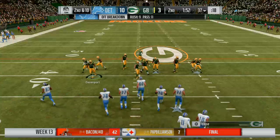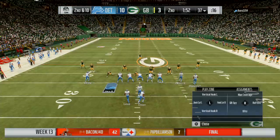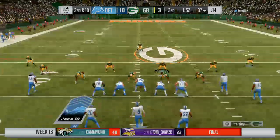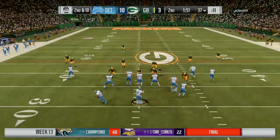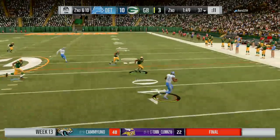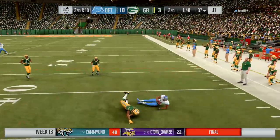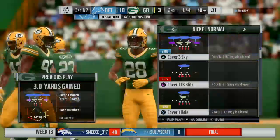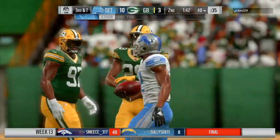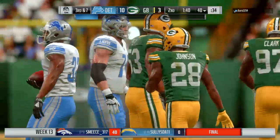Line of scrimmage, again the 37 as they line up 2nd and 10. On 2nd and 10, Stafford. A dump off for Dixon. And he'll bring it up here to right at the 40-yard line. It'll be a 3-yard gain. And just like that, it's 3rd down.